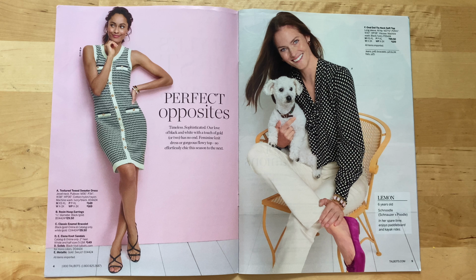Today we're going to do a Talbots August 2024 catalog flip through.